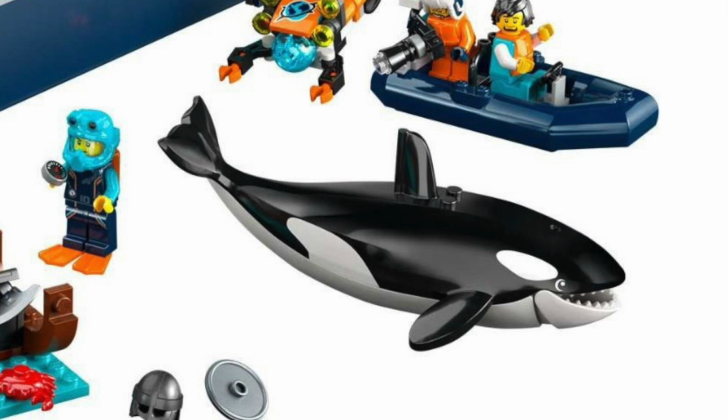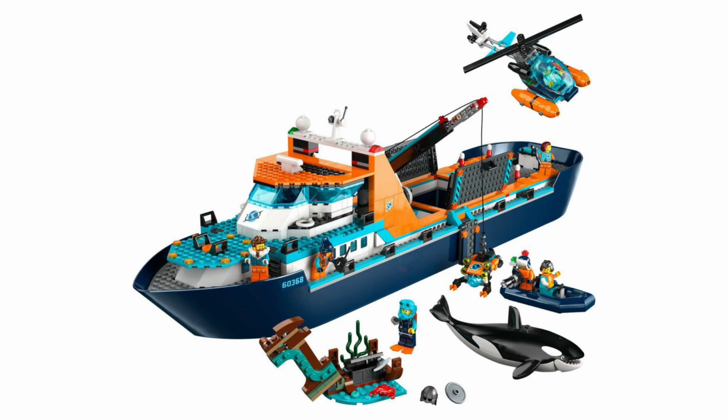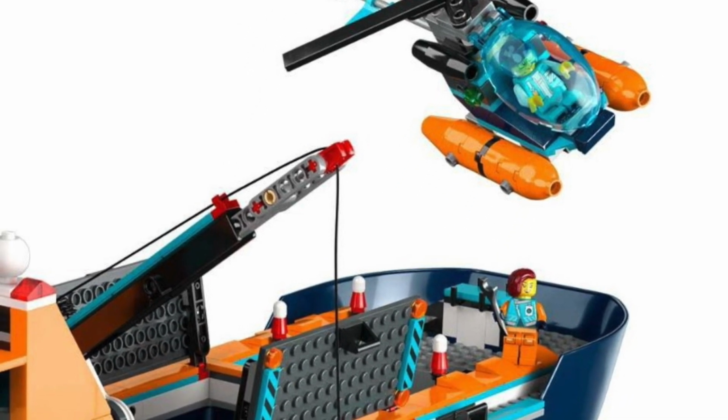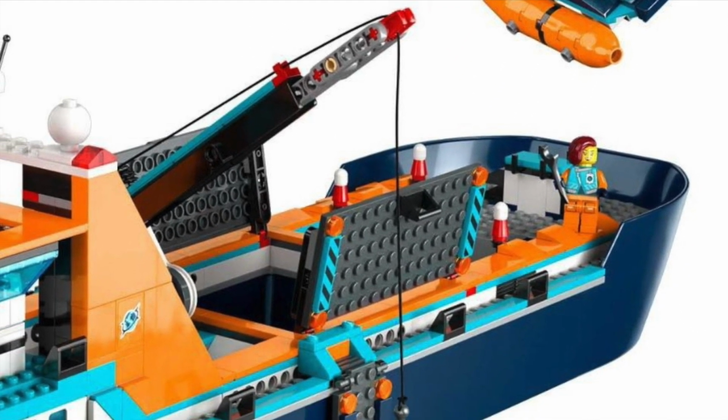Now I do love my LEGO city animals, so I will definitely be getting my hands on one, if not more of those, but I'll wait until I can see more details about the insides of the ship before I decide if I'm going to get this one. But from the image we've got, you can see we get a small helicopter, and I imagine that lands on the deck of the ship when those two hatches are closed.